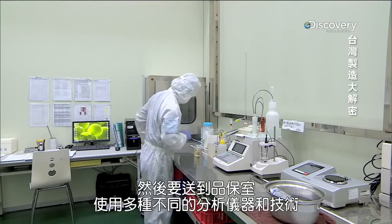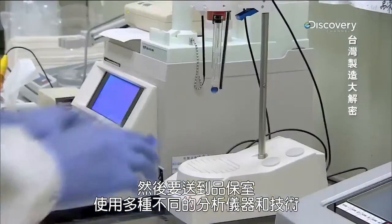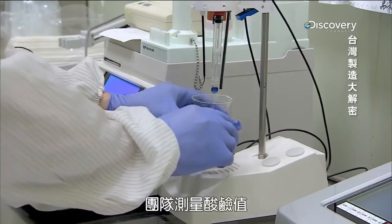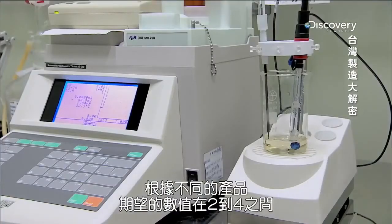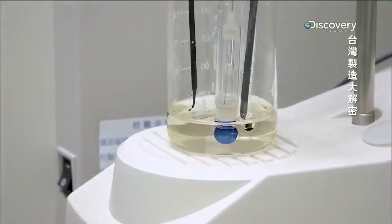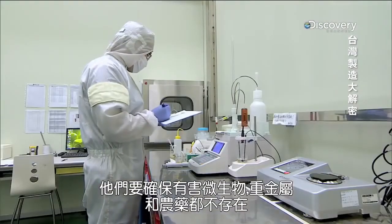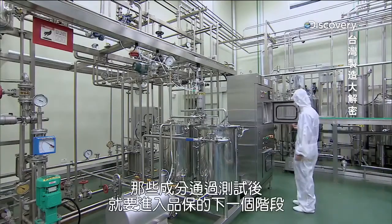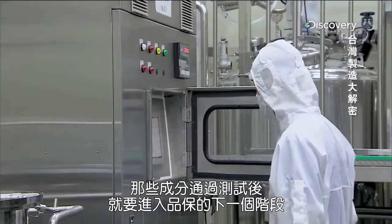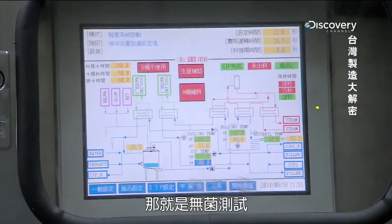Then it's time for quality control, using a wide variety of analytical instruments and techniques. The pH is measured, with the team looking for a value anywhere between 2 and 4, depending on the product. Each batch faces a barrage of over 100 tests, covering presence of harmful microbes, heavy metals, and pesticides. Once each batch is given a seal of approval, they move on to the next level of quality control, sterilization.